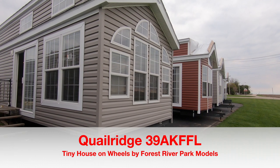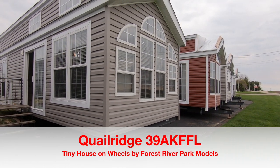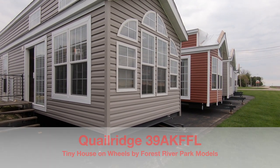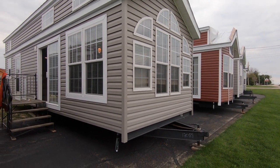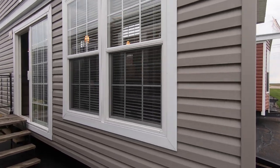We want to make sure that you get the first look at them. This is a Quailridge 39AKFFL. Angle kitchen, flat floor loft. It's gray with white trim and white siding and white windows and white lineals.